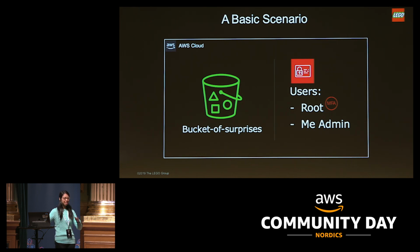There are some instances where you do need to use the root user. It used to be that you had to tell AWS if you're doing penetration testing. I don't think that's the case anymore. But yeah, just use a day-to-day administrator. Don't log in as the root admin, no matter how tempting it is.